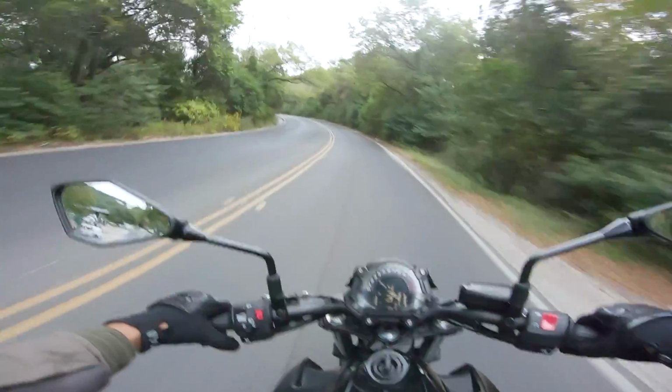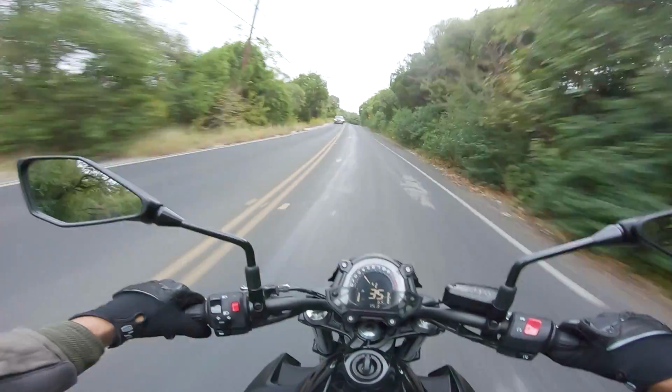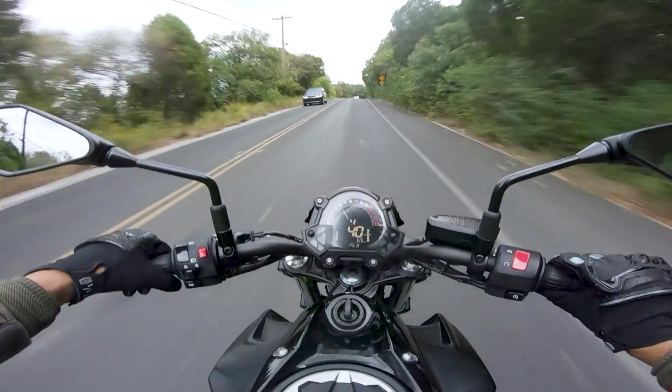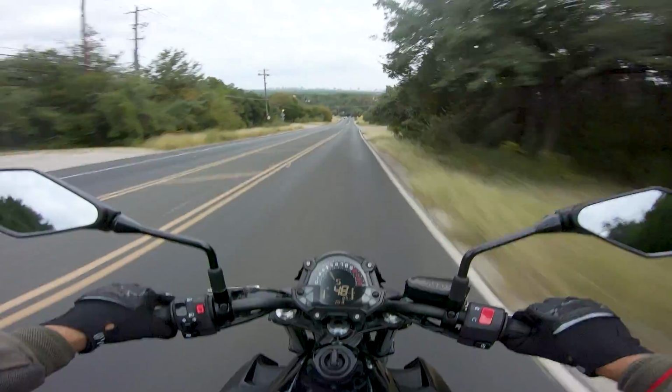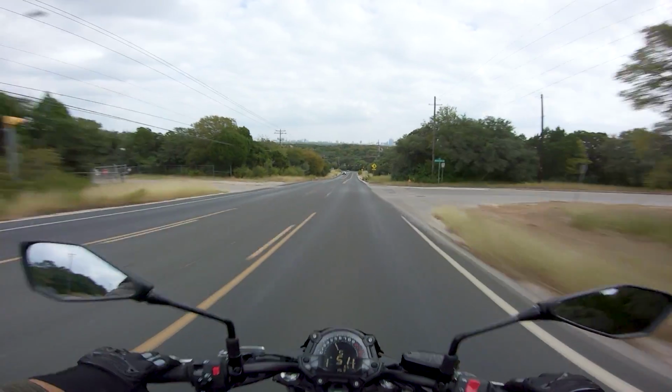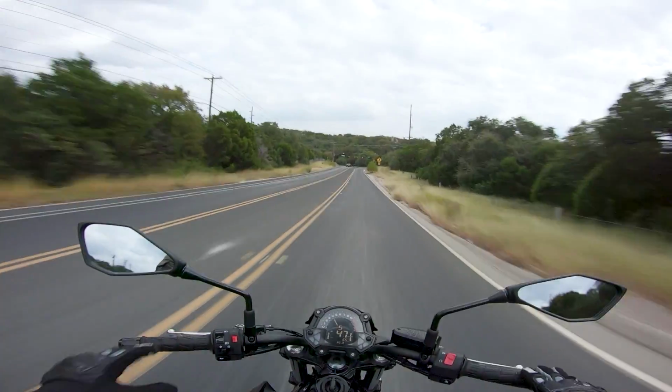Let's put it in fourth right here, 3,000 RPM, cruising through your favorite country road. Whack it some throttle. Yeah, it goes pretty good. Not bad. The seat is pretty comfortable for a more sporty kind of naked bike.